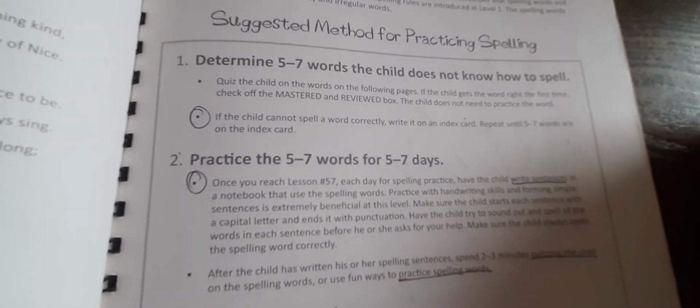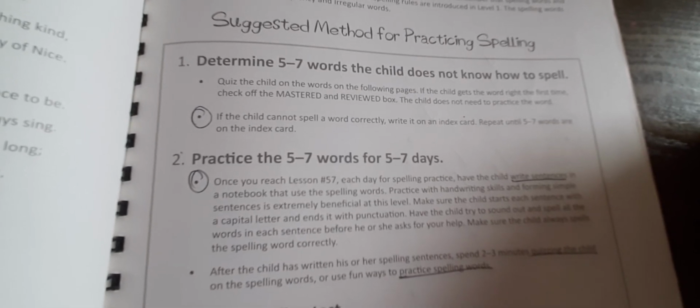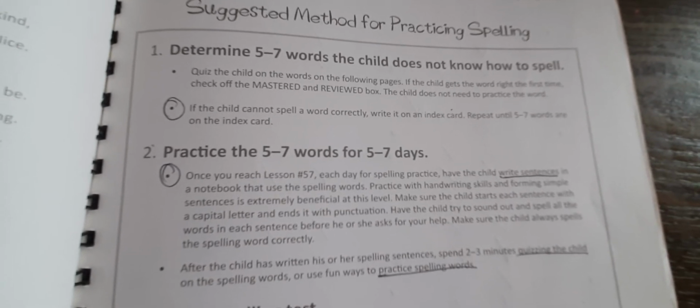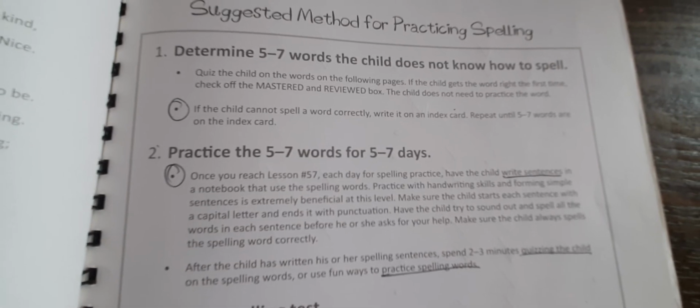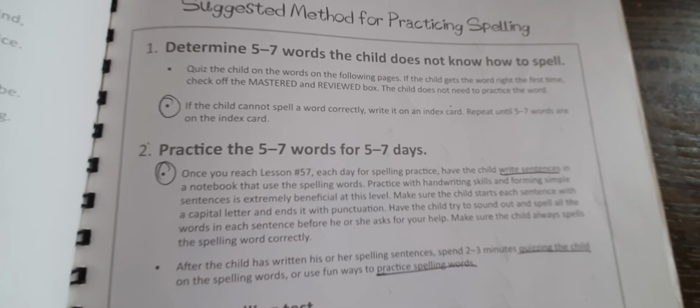Once you reach lesson 57 each day for spelling practice, have the child write sentences in a notebook that use spelling words. Practice with handwriting skills and forming simple sentences is extremely beneficial at this level. Make sure the child starts each sentence with a capital letter and ends with the punctuation. Also, I suggest make sure that they put spaces between words. Talk about that as well, okay?